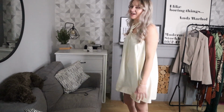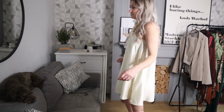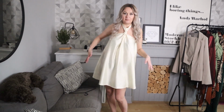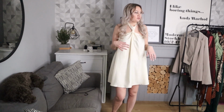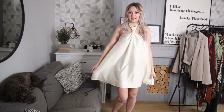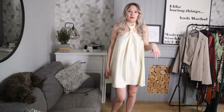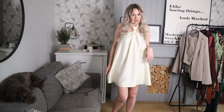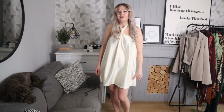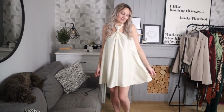And it is very see-through though, because just as I was looking in the mirror then, you can see the outline of my body as well as my underwear. So you would definitely have to wear something underneath this, unless, like I say, you wanted people to see that. It is kind of sexy, but maybe I would reserve this for inside the house, maybe in the bedroom. But it's a good one, it's pretty.